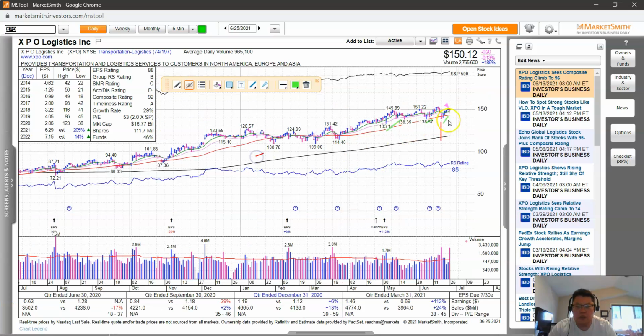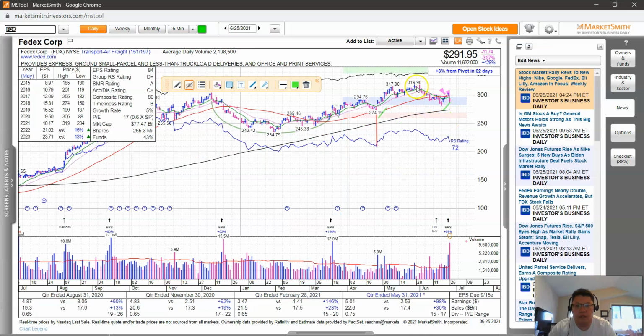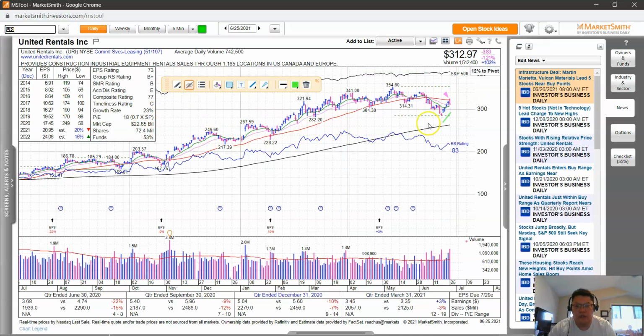XPO. So the industrials are also trending, but most of them did suffer a recent big correction. But some of them are trying to recover right now. Even FedEx suffered from the earnings report, but it's trying to rebound by end of day. So watch for this. It could rebound.